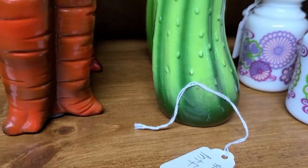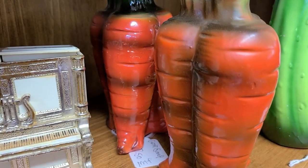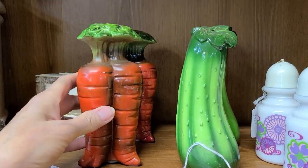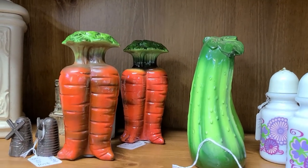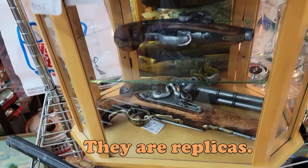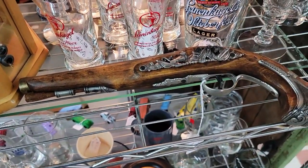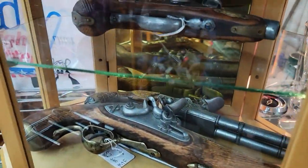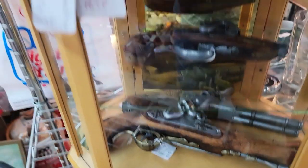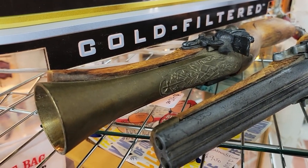Aren't these veggies fun? $9.50 for the cucumbers. It's probably, might be $7.50, I don't know. They're big, really, really big. So you can see how big they are. Wow. Nice. So cute. Wow, these are cool. They look like antique firearms. Very detailed. I think I'm going to get this whole set. Little derringer there. This big one up here is called the blunderbuss. I'll find out more about them later.